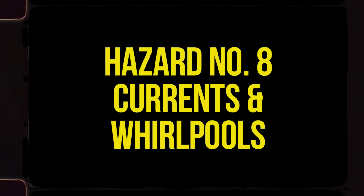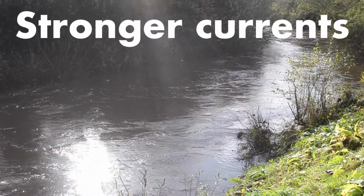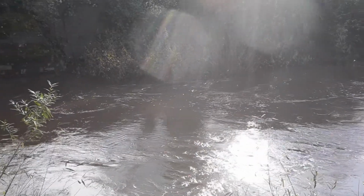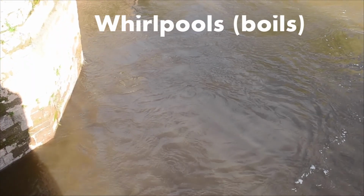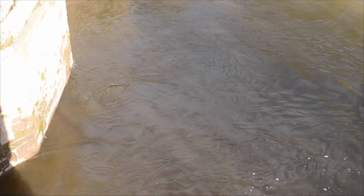Hazard number 8. Currents and whirlpools. Faster flows create strong currents and whirlpools, especially around obstructions. Being aware of these and avoiding them where you can is safer than trying to paddle through them. Whirlpools do have the potential to tip over your craft, which could result in a swim.